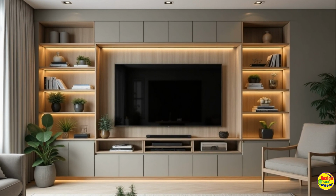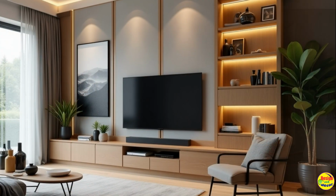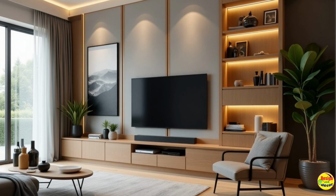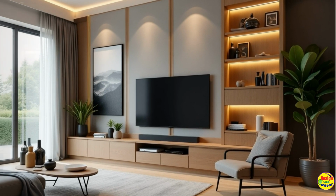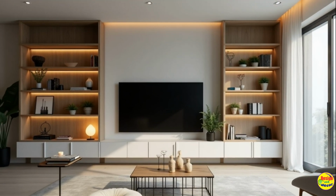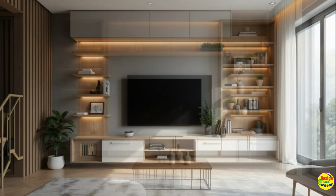In conclusion, the modern living room TV cabinet design for this year is all about blending style with functionality. With contemporary furniture, innovative wall decorating ideas, and smart space-saving solutions, you can create a stylish and organized living room that reflects your personality.